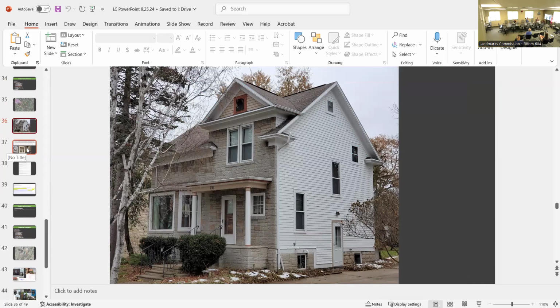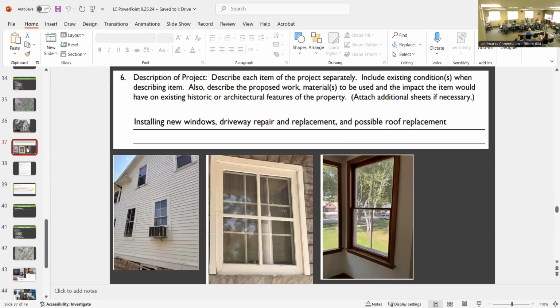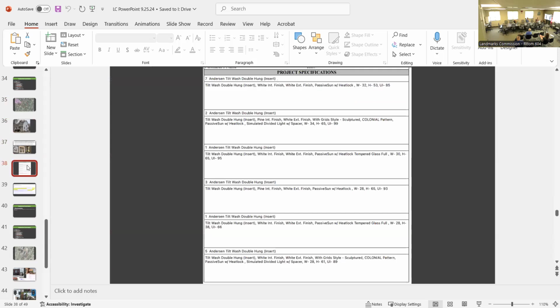So focusing on the windows, I don't know the existing windows to be replaced. These are the window photographs provided, by the way. And I don't have any substantial information on the proposed replacements. So the next slide is the extent of the information provided for the replacement windows.